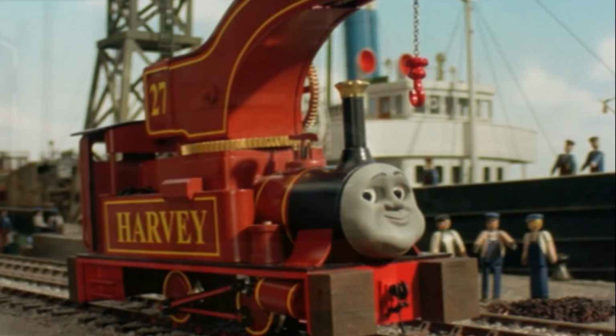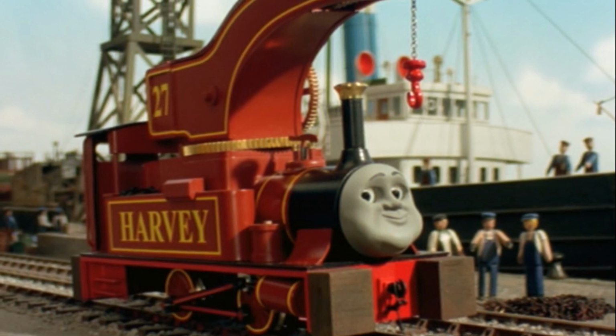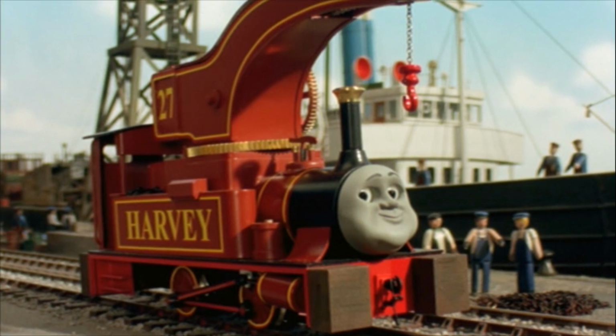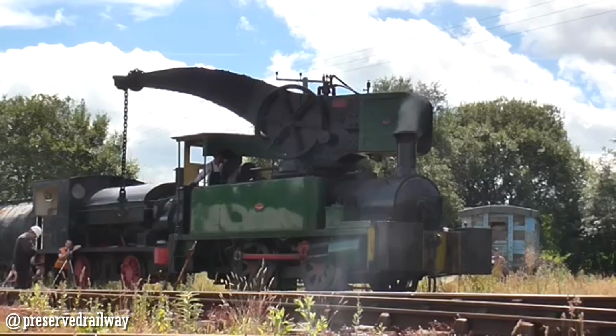Today we'll be taking a look at the interesting basis of one of Sodor's most interesting locomotives. So with all of that being said, let's go ahead and get into it. Ladies and gentlemen, this is Harvey in real life.